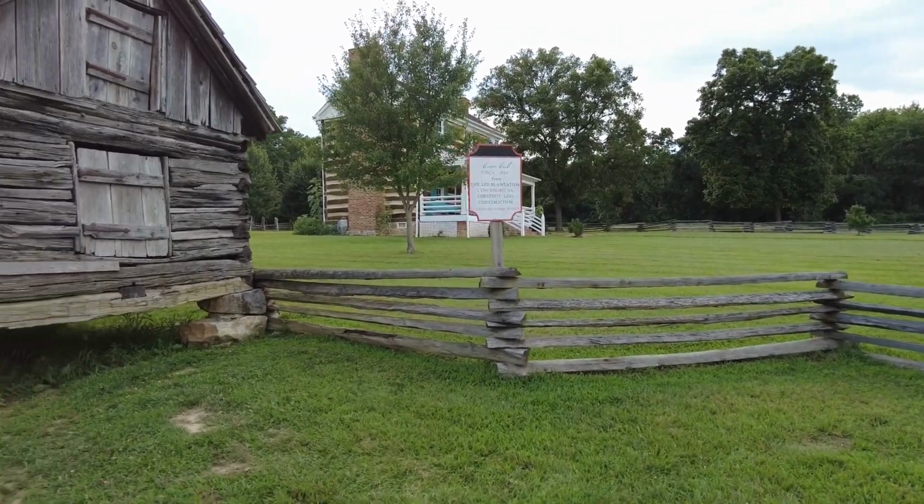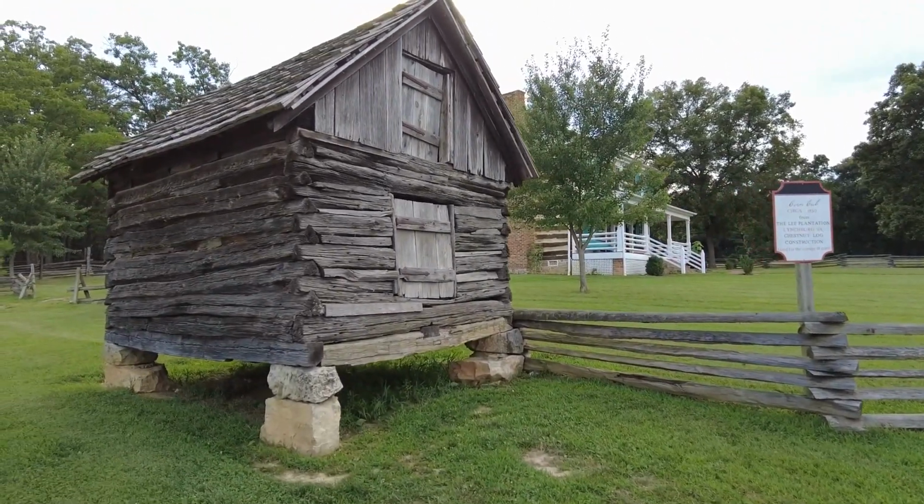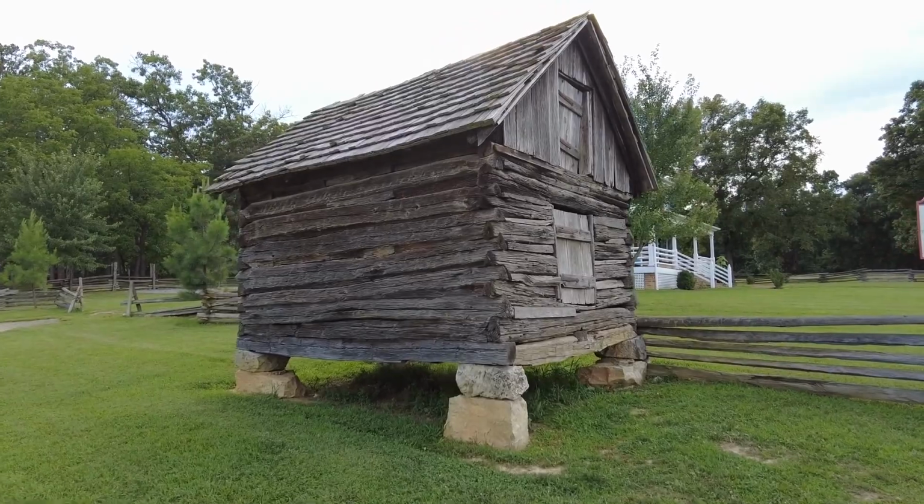Ooh, what's this? Corn crib. There's a corn crib. But you've never seen a corn crib that's almost 200 years old.